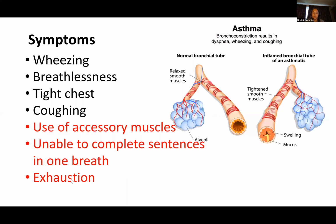And then complete exhaustion, that's when you know this is a really bad situation, and you may have to ventilate the patient because they've completely run out of energy to use those muscles to get air in.